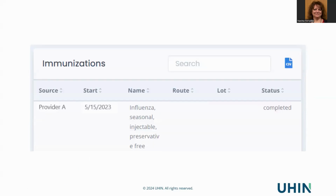The Immunizations card lists the current immunization status and pertinent immunization history for the selected patient.